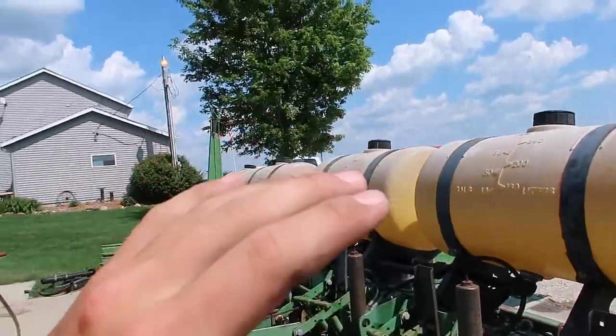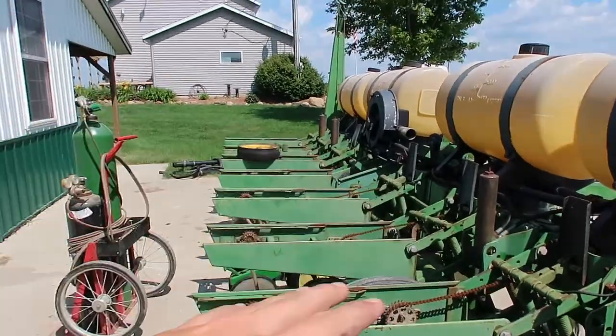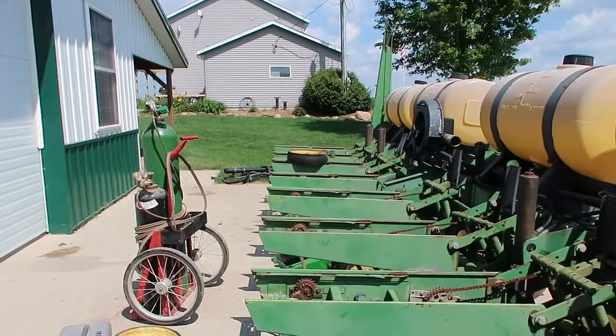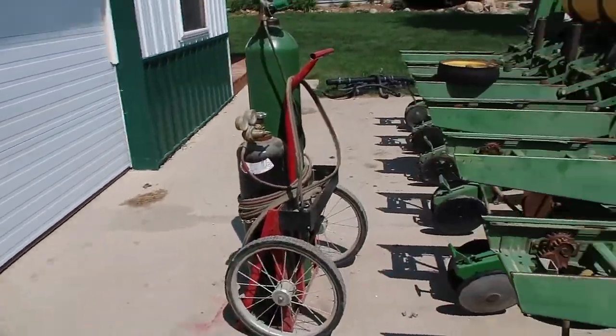We're going to take these off here, and that'll be a huge step in order to get this thing painted. From there, it'll be very simple. I can get to that fan easier. I can get to all these row units a lot easier. I can get to wiring, all that good stuff. So let's just get torching here.